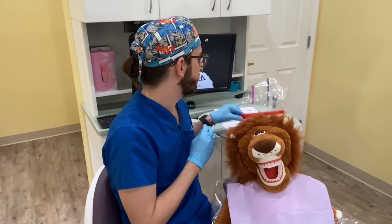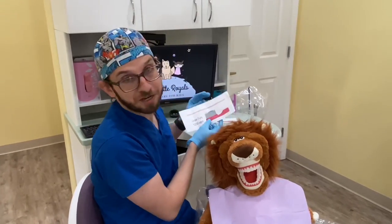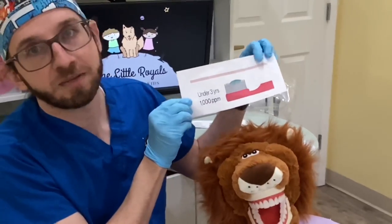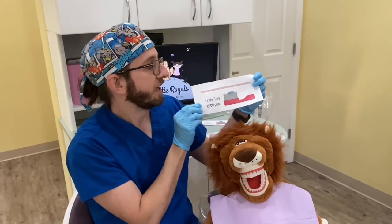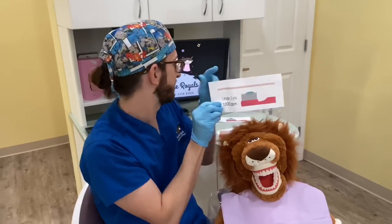So really, I have 2 pictures I wanted to show you just to give you a reference. If you're still a pretty young kiddo and you're under 3 years of age, we think you want to use about the size of a grain of rice of toothpaste on your toothbrush, okay? Maybe 2 grains at most. And if mom and dad help you, they can push it in there so you don't have to eat too much of it, okay?